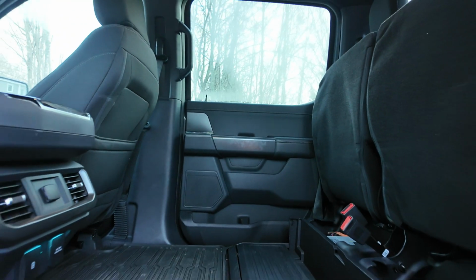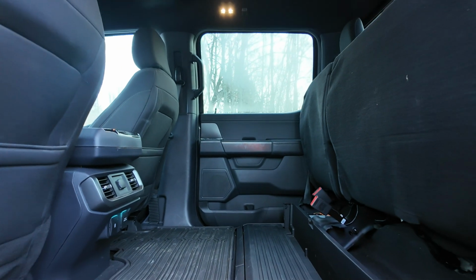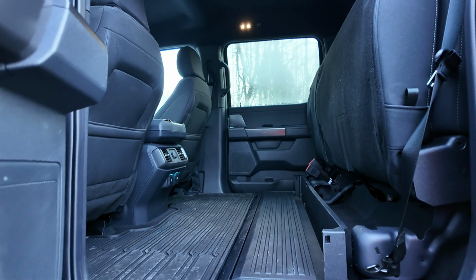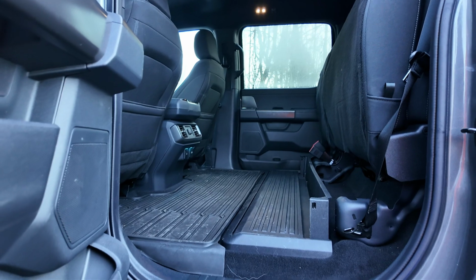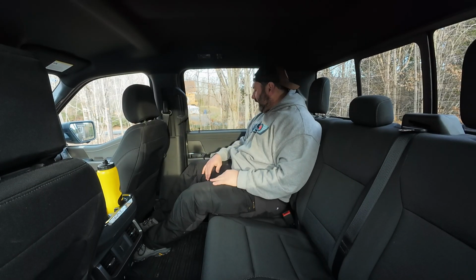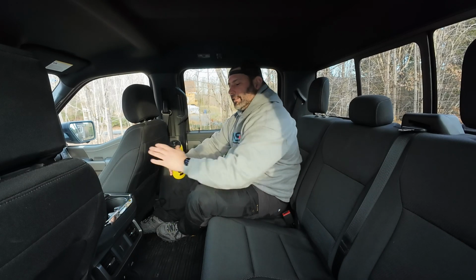And you can also lift the seats up completely, and then you have a nice flat surface to work with. Gives you a lot of cargo capacity. Here, enough said about that. Headroom, ample for days.